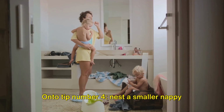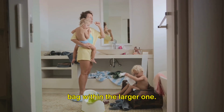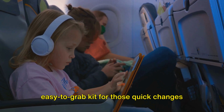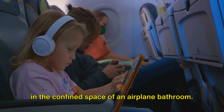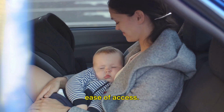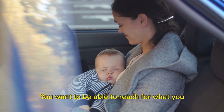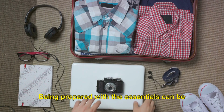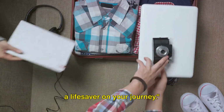On to tip number 4, nest a smaller nappy bag within the larger one. This way, you'll have a compact, easy-to-grab kit for those quick changes in the confined space of an airplane bathroom. Remember, the key here is convenience and ease of access. You want to be able to reach for what you need without rummaging through your bag mid-flight. Being prepared with the essentials can be a lifesaver on your journey.